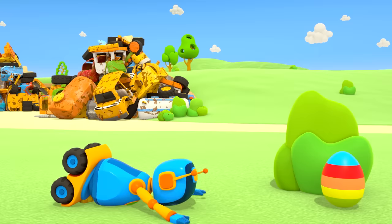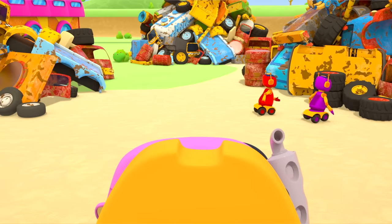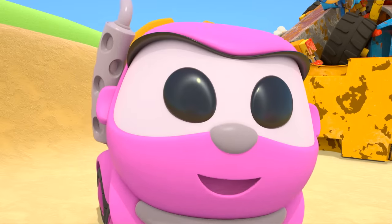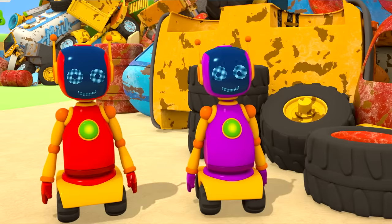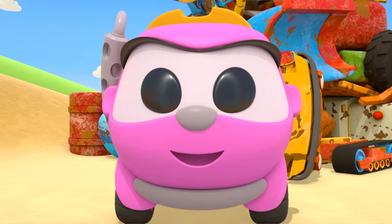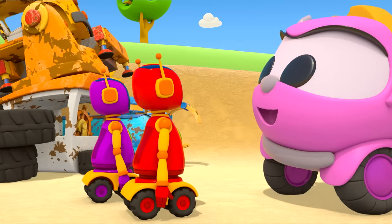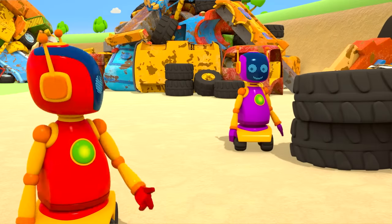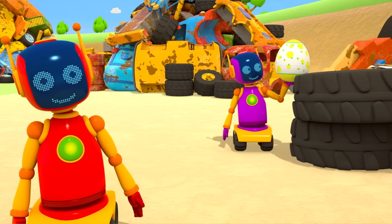Careful, robot. Up you get. Leia, can you help the robots? Robots, you're cold. There's nothing there. Warmer. Warmer. Colder. Very hot. And the purple robot has found the egg.